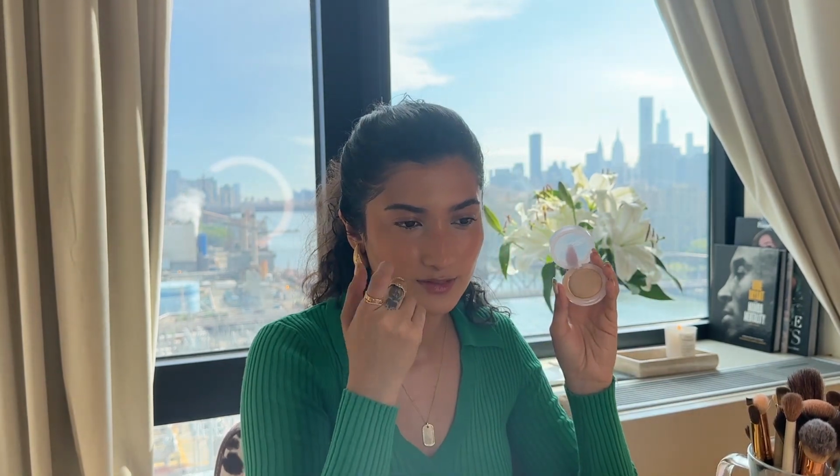Okay, now I'm going to set my under eye area. I'm gonna use my Kosas Cloud Set in Breezy. I got this in Hawaii. Or did I? No, I got this in San Francisco. Somewhere. I was traveling, and then I wanted to have like a lighter color to set my under eye concealer, and I found it. I love the formulation on this one. Again, it's great for dry to normal skin. I don't know about oily skin. Oily skin might need something heavier like Laura Mercier.